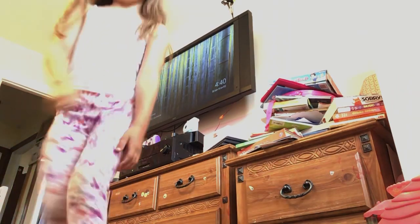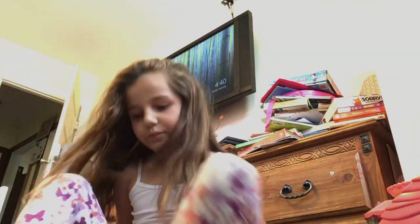Of course, you see I have a TV. I have a clean room. Okay, I have a couch right there. A couch, I have a clean carpet. But that's just right there. Clean. We know, we're just working on it.